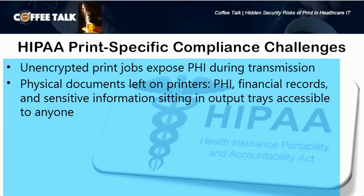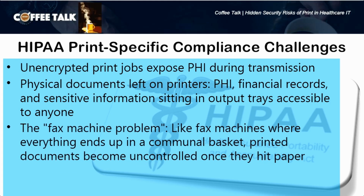This is very similar to something that we've all experienced at one time or another with a fax machine. You never know when a fax comes in. People don't call you and say, hey, I just sent you a fax. And it may happen sometimes, but it's incidental. It's not typical. So a fax comes in, it falls into the basket and sits there along with all the other faxes. And if there happens to be a cyber criminal wandering around the halls of a hospital and they happen to get close to a fax machine, they may find a treasure trove of data sitting in that basket.